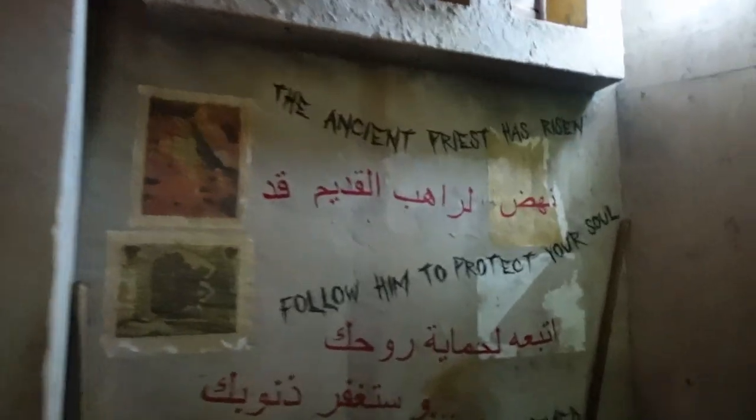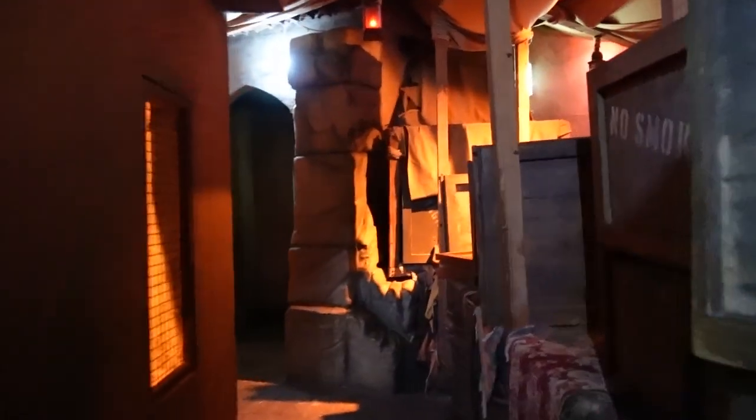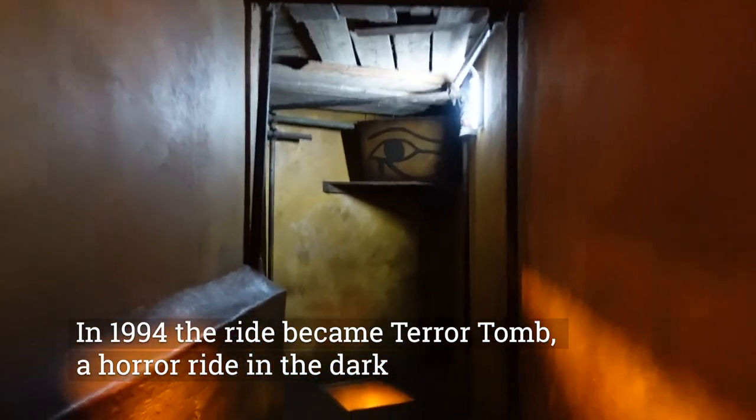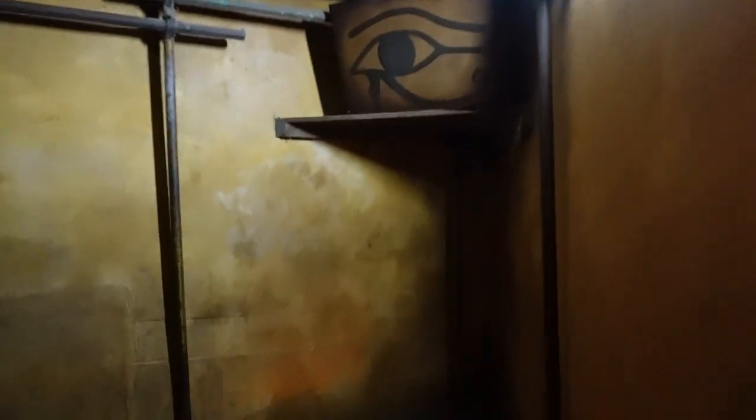The theming in the queue line is really good for Tomb Blaster. Take you through the queue line and I'll put some on ride footage as well. A few more steps to go. Down into the tombs. And we're there.